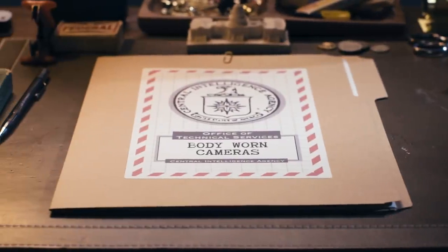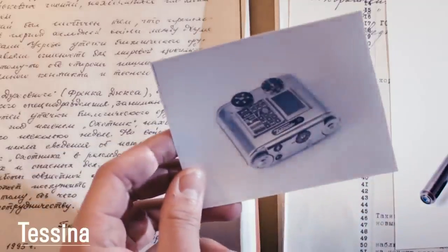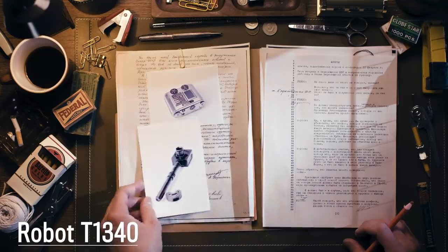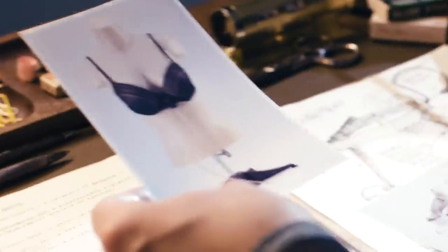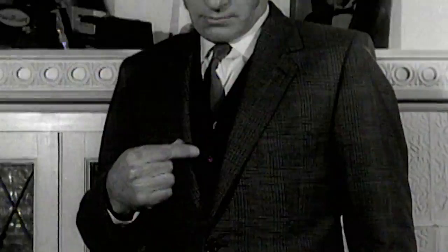There's another category of body-worn cameras, and there were two particular cameras that were interesting in that regard. One was called a Ticina, the other one was called a Robot. They were both spring-wound, but you could get a group of pictures without touching the camera and without physically touching the shutter mechanism. You could put one in a bra, a tie, a belt, a pregnant woman, a button.